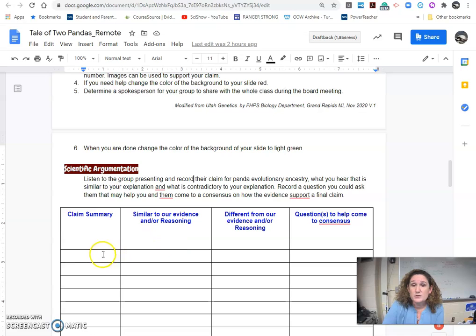So what you're going to do is summarize the claim. What were they thinking? What evidence did they use that was similar to yours? What evidence did they use that was different? And what questions, if you could, would you possibly ask that group?